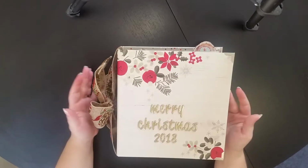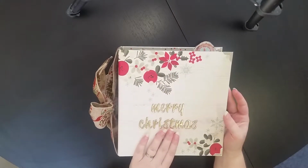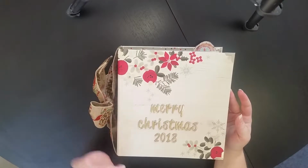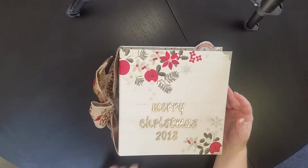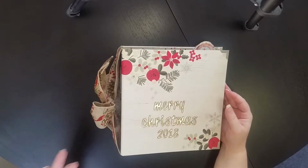Now, I'll start off with what I did to the front. I just put these gold chipboard stickers on the front. It just says Merry Christmas 2018. I think these are really pretty. So some of the stuff that I used in here is from my design team, and the rest is just from my own stash of craft supplies.